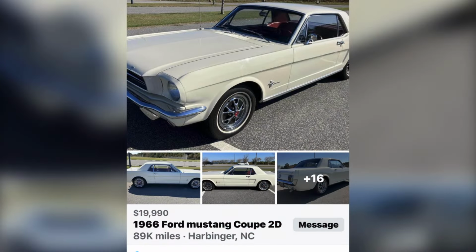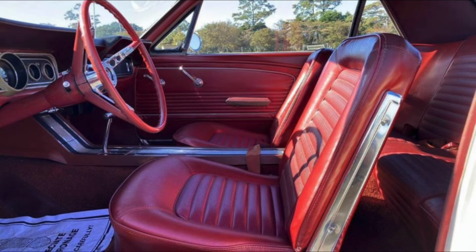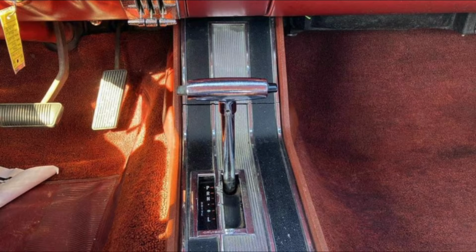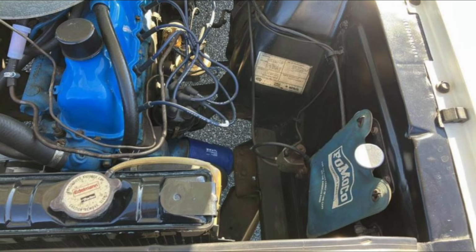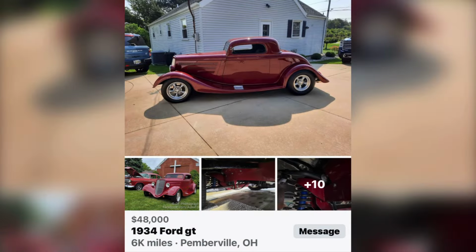Next, we have a 1966 Ford Mustang Coupe from Harbinger, North Carolina for $19,990. And up next, we have a 1934 Ford GT from Pemberville, Ohio for $48,000.